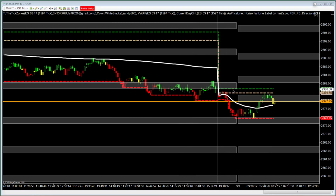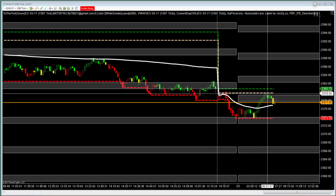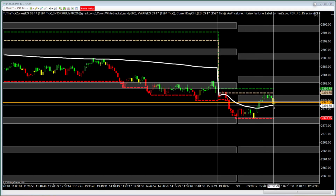As we start off this morning, you can see we had an open last night at 2380, worked our way down to an overnight low in the 2374 area, 73.75, then crossed back up to this open again. And now we are just consolidating between the open and the 24-hour VWAP here at 76.75. So where do we go from here?